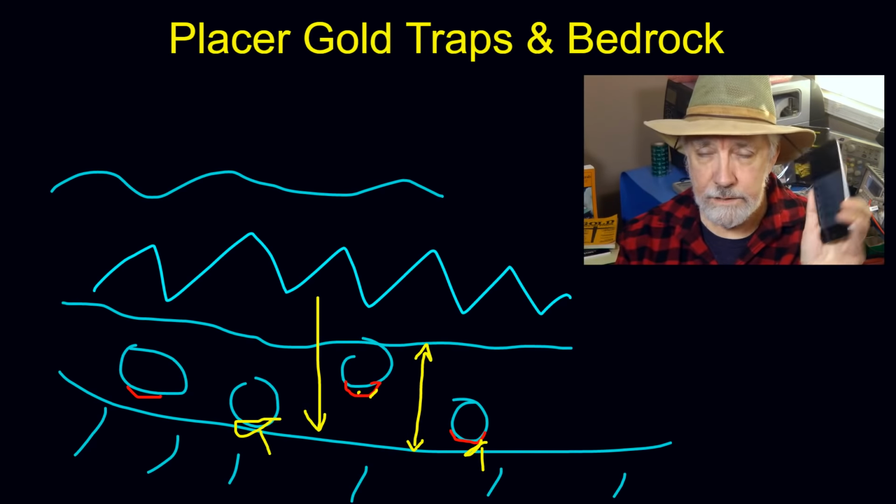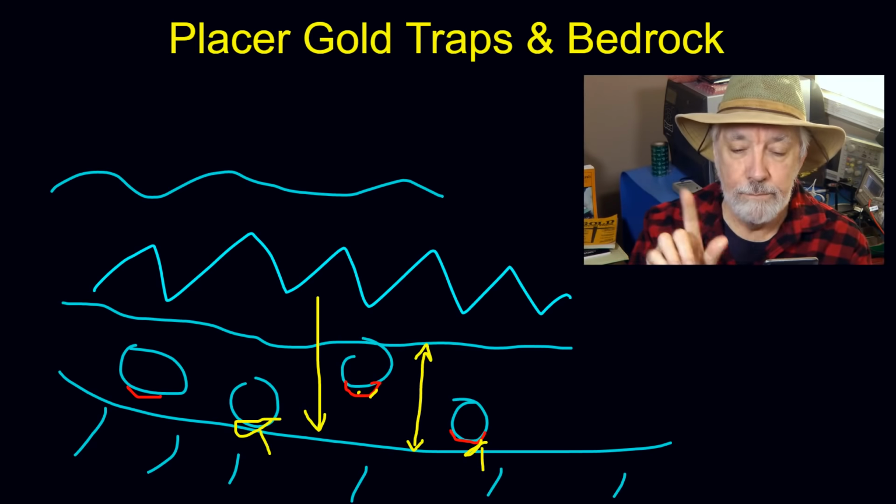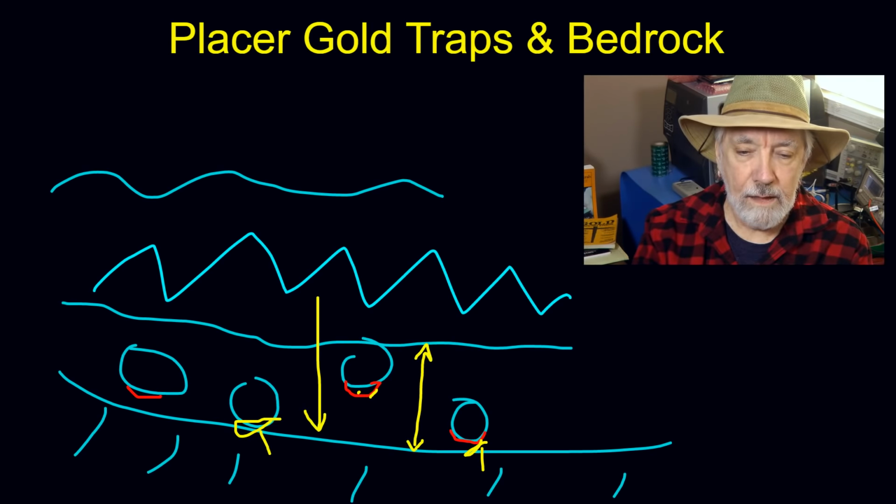And so let's see, Rapid City, South Dakota, checking in. I'm checking on you guys and see if there are any questions that have come up from tonight's placer gold and bedrock traps.